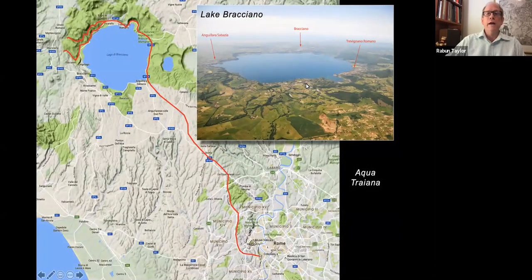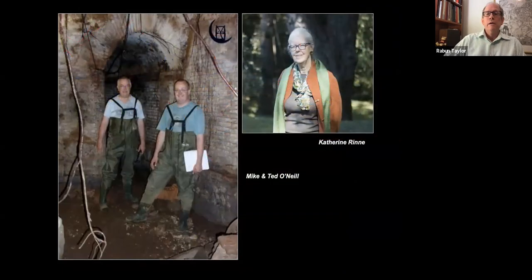All right, there it is again. And here are some more of the principals. These are the key members of our team, the Aqua Traiana team, since the beginning. I don't include everyone who's been involved in the last 5 years or so at the moment, but I will mention them by name as we progress. But the origins of this project didn't start with me. They started with Ted and Mike O'Neill. Hi, Ted. Good to hear from you.